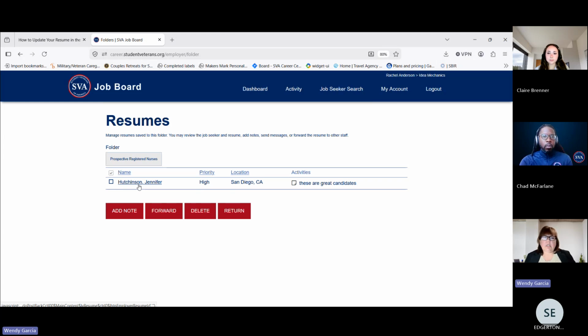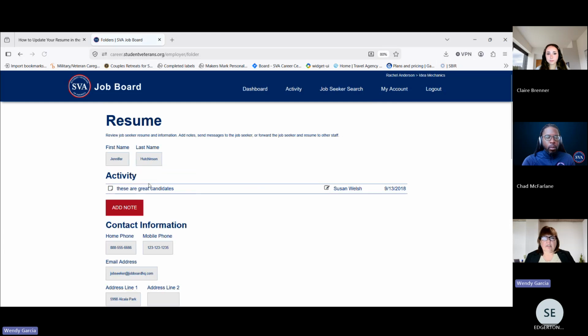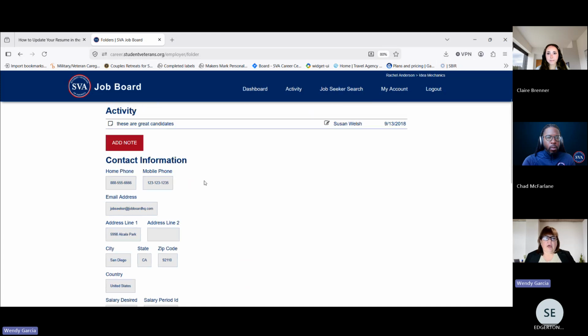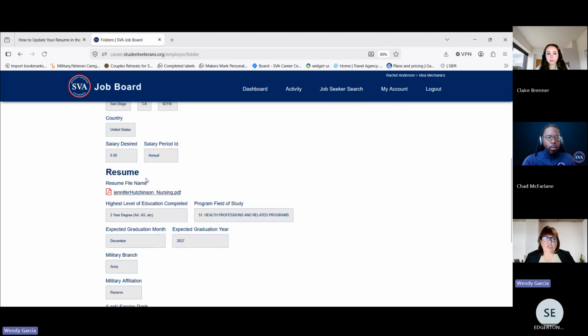So from an employer standpoint, what they can do is they can add a note to this, they can forward it. So if they're working in our office and trying to forward it to that division, they can forward your account there. But then they can click on it and say, here's the information. And they can actually add notes there about, like, I reached out to them, they're interested in an internship. But they can see the information about you.